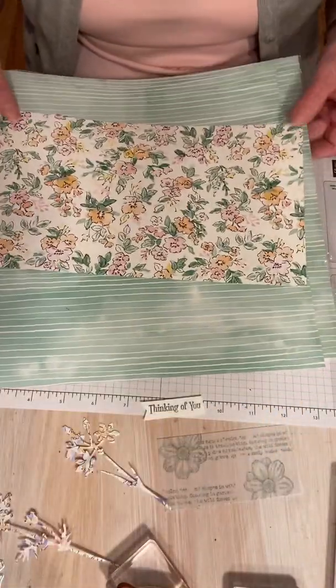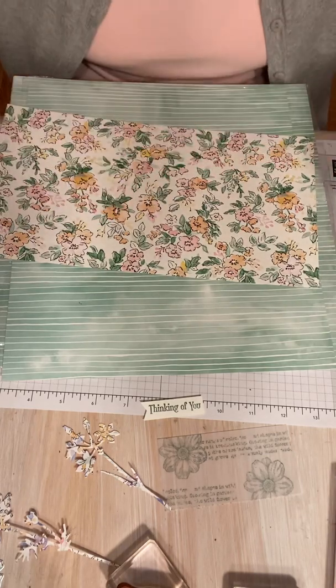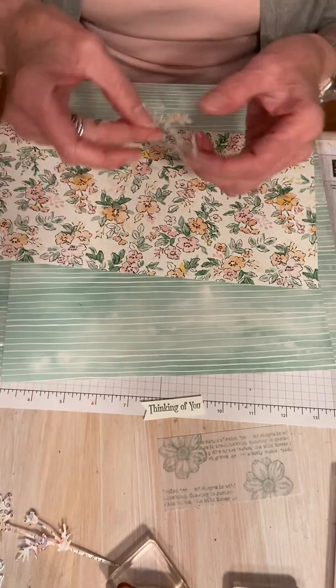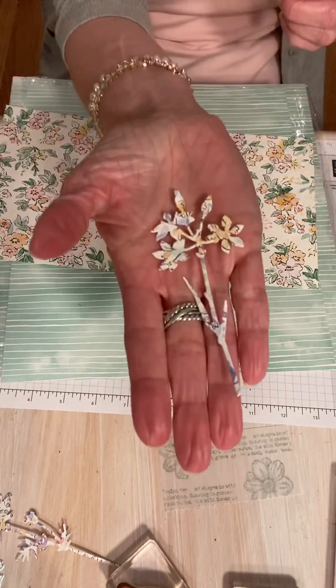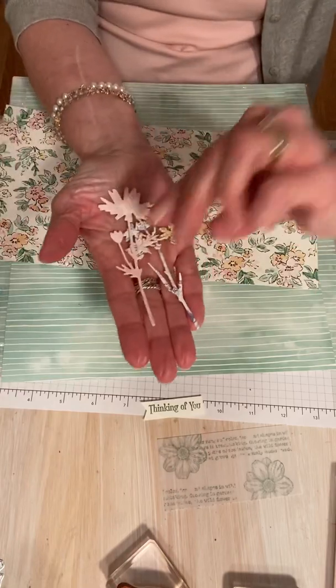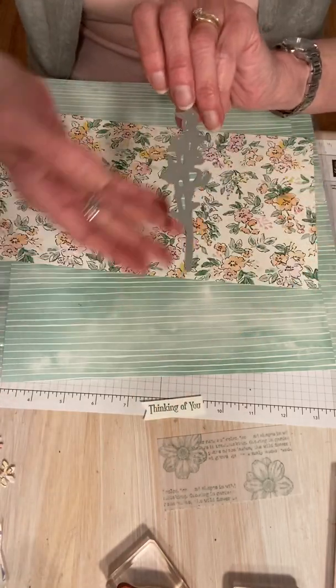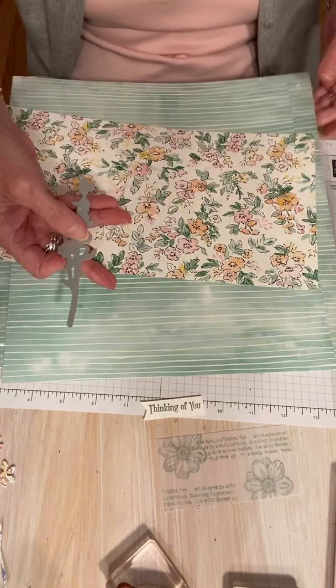So what I did was I took some strips of it and I cut out some of the dies. Okay, so I cut that one out and I cut this one out. And then I cut this one out. Okay, so this one I cut out of the stripe.